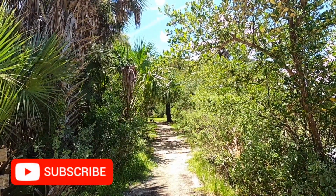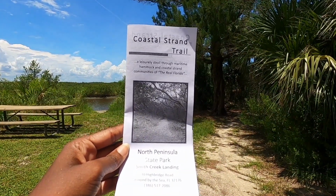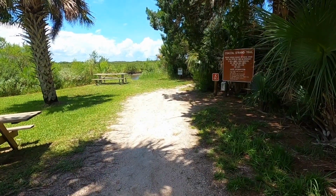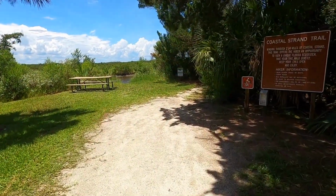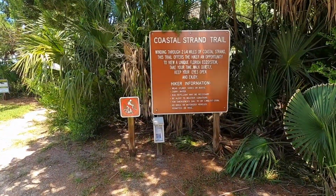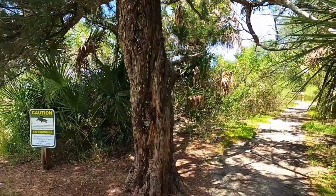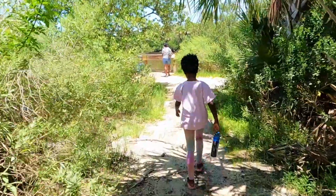We're going to go ahead and make our way onto the Coastal Strand Trail. Important side note, this is the side of the park that does have restrooms. Okay, so heading to the trail, this is a 2¼ mile trail, and as hikers, here are our guidelines, and it does say bug repellent may be necessary. It is necessary. I want to make sure that's clear.